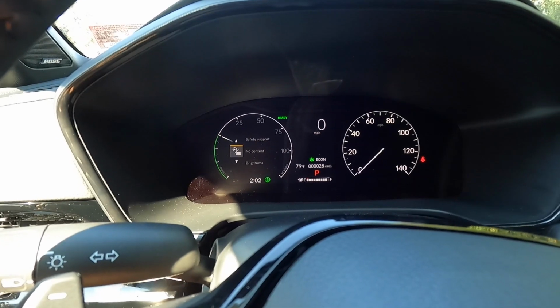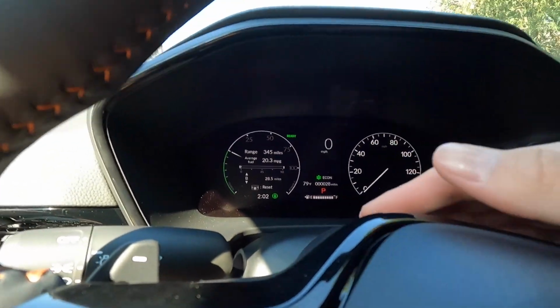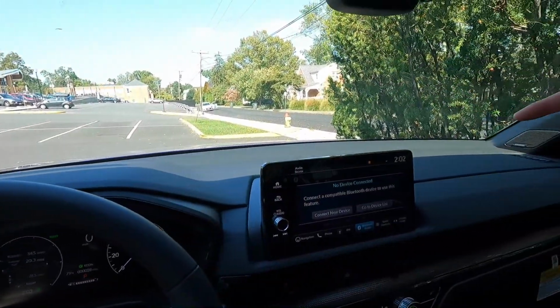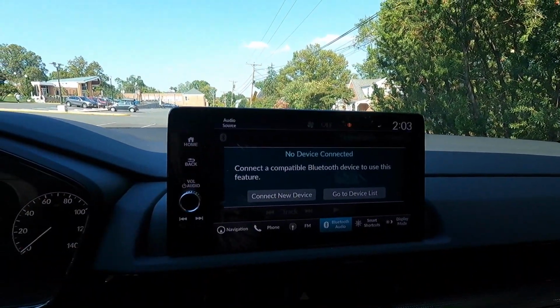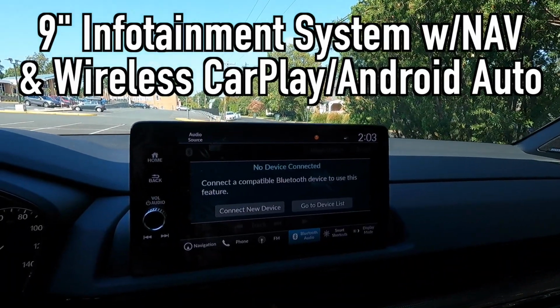If this was my vehicle, I'd probably have it on range and fuel, because why not? You can see your fuel range, and I kind of like to see that kind of stuff. And then coming up top here, you get a vinyl wrap dash. Again, you get the Bose tweeters in your A-pillars. And then coming over to here, this is what you get now with the Sport L, this size screen. So this is your 9-inch infotainment system with built-in navigation and wireless Apple CarPlay and wireless Android Auto connectivity.